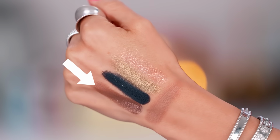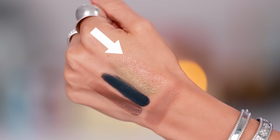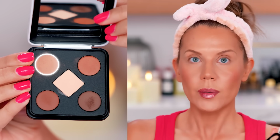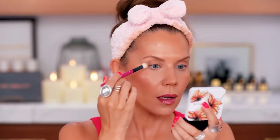I just love the tones in here, and especially this one at the bottom just really impressed me as far as this gorgeous kind of deep cool tone bronze. I love that shade. You have one that's more like Tom Ford in here as well, that has more of that see-through base. Just stunning, stunning, beautiful. Stila's been bringing it with their launches recently, I have to say.